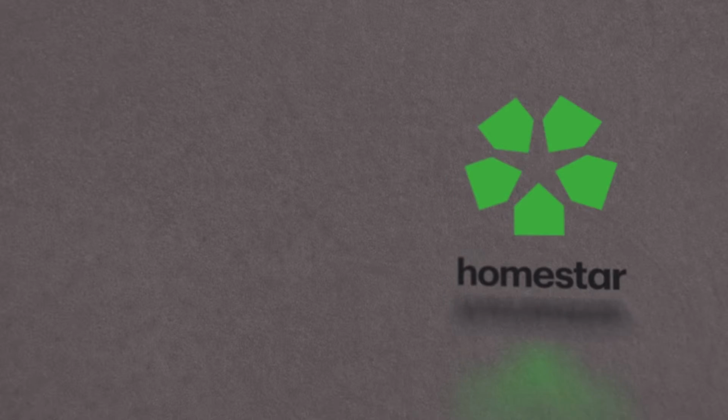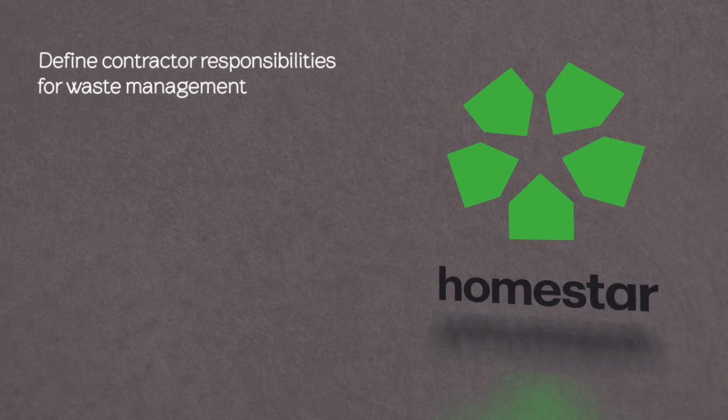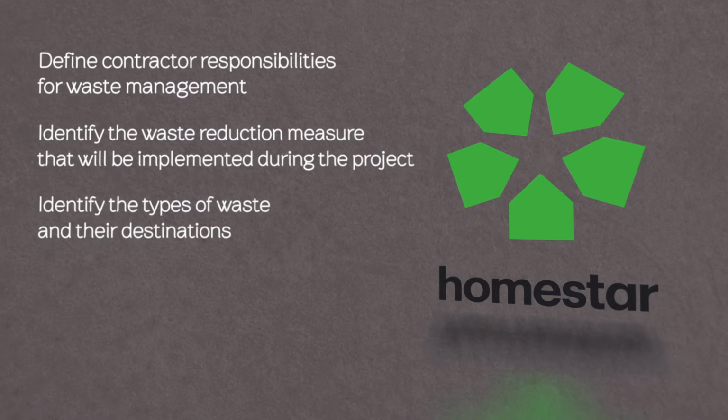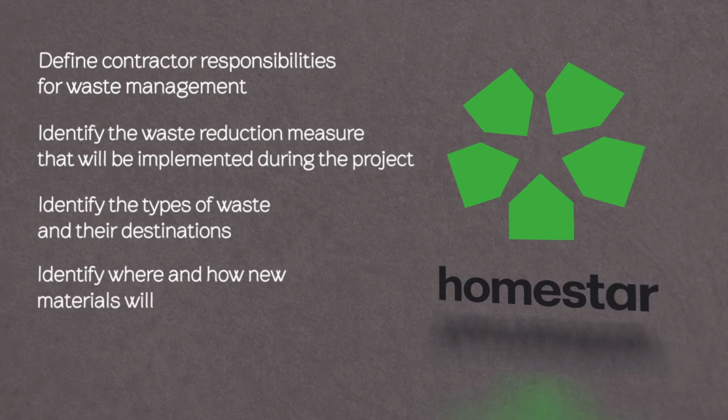To get your Homestar points, you will need to show that you've done these things. Defined what the contractor will be responsible for. Sorted out what you're going to do to reduce waste on your site. Worked out the types of waste that you will have and how you're going to deal with them. Worked out where and how new materials will be stored on site.